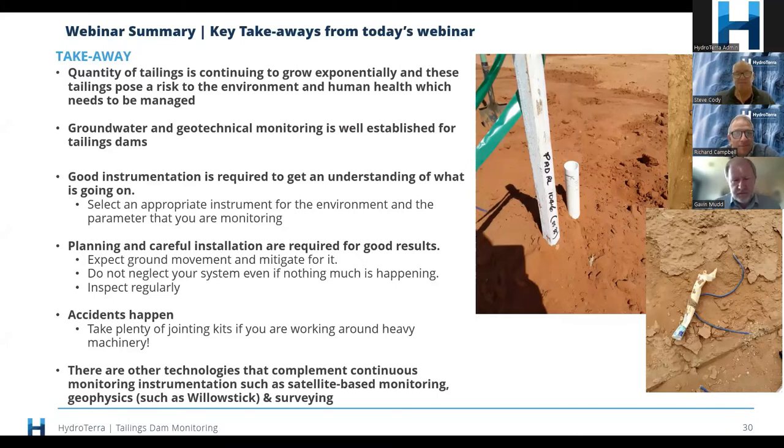I think we have to recognise the problem's getting worse, in that we're producing more and more tailings. And I think we have to make sure that our monitoring and our management is also modernising, also growing in the way that we deal with that. The way we've dealt with tailings dams in the past has been pretty good, but we need to do better. And I think that's probably a key message from me.